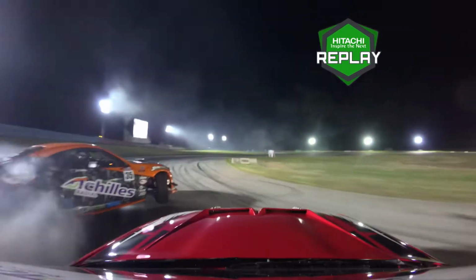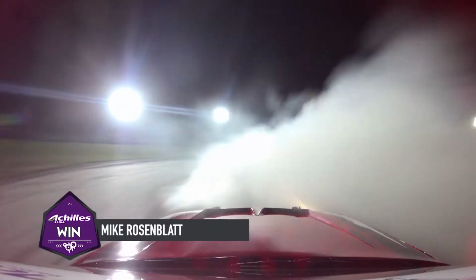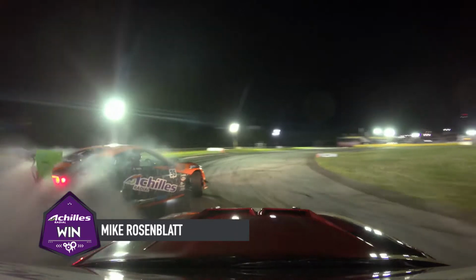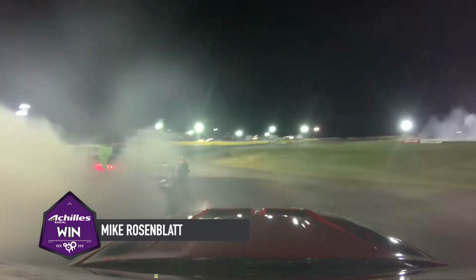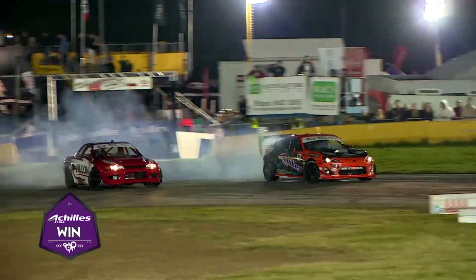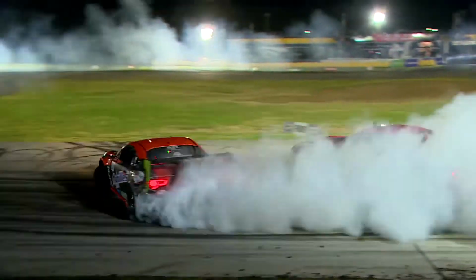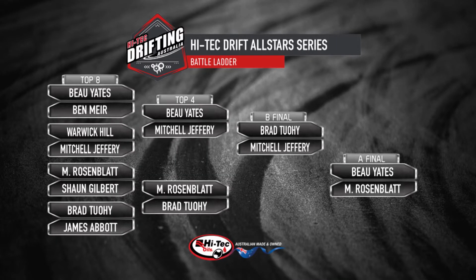It's a great camera position here because you can see that red flash is actually the brake light of Mike Rosenblatt. So watch throughout this run the points at which he is on the brake and the advantage coming through from the judges. And for me, I think that was really at the end of the run there where Mike was left foot braking and trying to pull up the car behind Brad Tuohy as the slower car. But how do you see it, Scott? That's the beauty of one more run. You've only got that one chance to get through to the next round, and Rosenblatt does just that. And now he's got the opportunity to battle it out for first against Beau Yates, while Brad Tuohy will be facing off against Mitch Jeffrey in the battle for third.